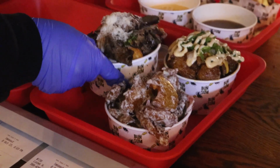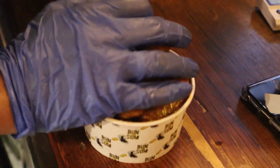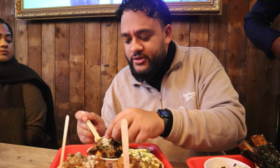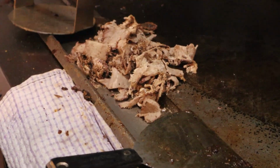Now, let's move on to those amazing sides. So, we've got the smashed potatoes in some onion and mayonnaise sauce. Oh, that is absolute comfort on the tongue. Then we've got some more smashed potatoes, but with a little bit of chili. Oh man, that is so good. And then these are the legendary tater tots. These are tater tots with brisket and some cheese with a little bit of garnish. They're my favorite, hands down.